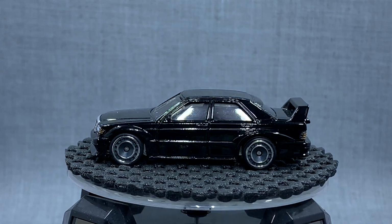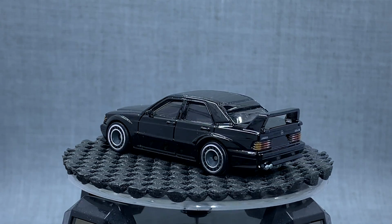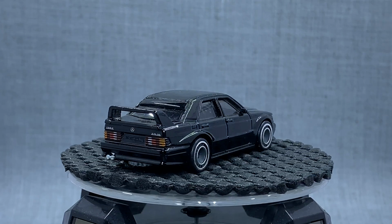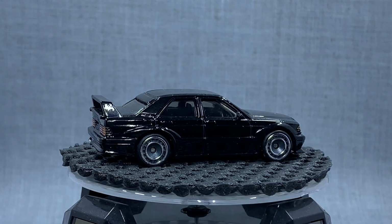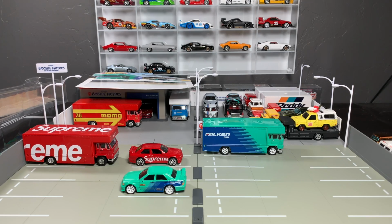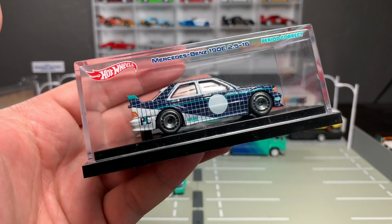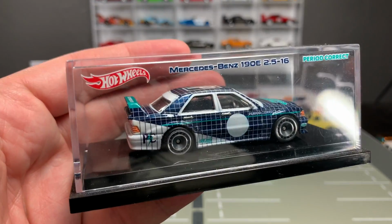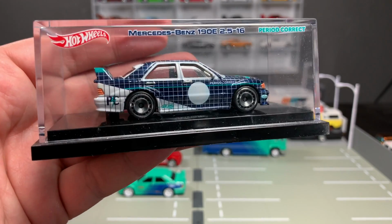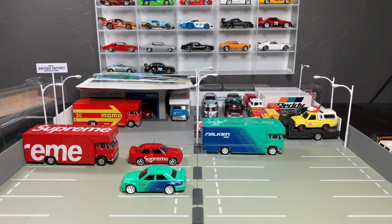Sitting on the Aero Real Riders from Modern Classics a couple of years ago in Car Culture, and we've seen it 2 more times in Car Culture in black, and then recently in the Momo Deco in red, and then of course we've had the very, very cool period correct version. I'm going to keep this one in the case for now. I've taken it out enough to showcase it, but it's going to stay in its case for now. The beautiful period correct version as well.